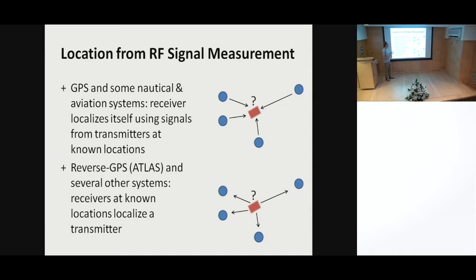its position. You can also flip this and use the same math and physics, but just reverse the role of receivers and transmitters, so you can transmit from the unknown location to infrastructure receivers in known locations and do measurements in the receivers, and again use the same principles to localize this. This is called reverse GPS because the role of receivers and transmitters is reversed. There are other localization or navigation systems that use transmitters as opposed to receivers.